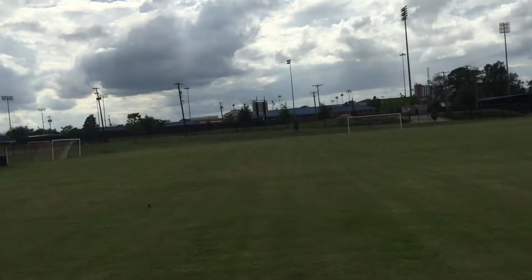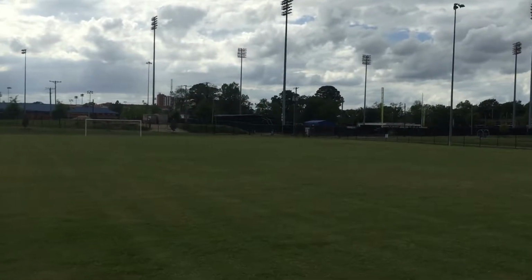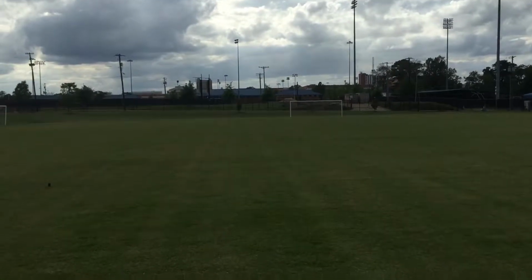They do not have a men's soccer team here at JSU. They only have a women's soccer team. This is for their use only. Only they can use it over here.